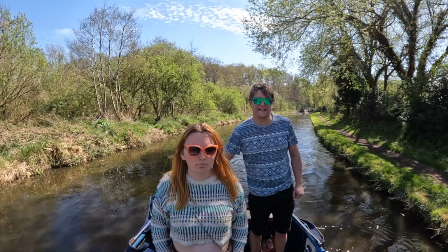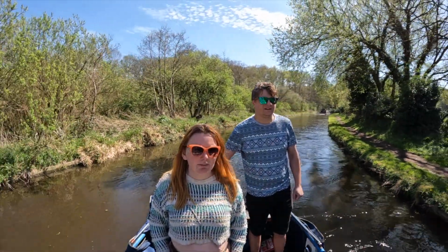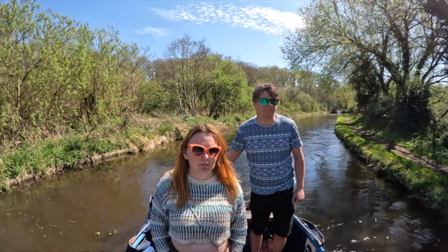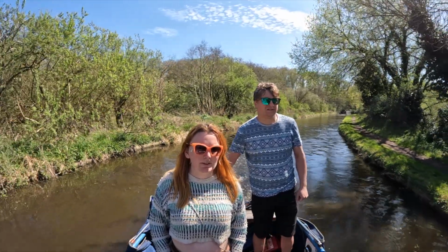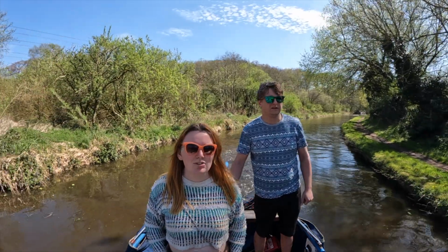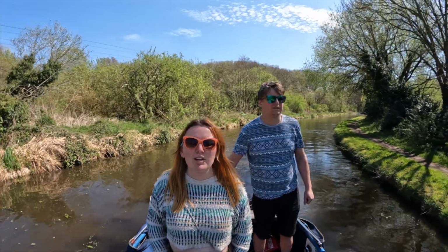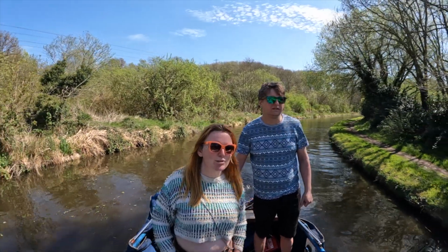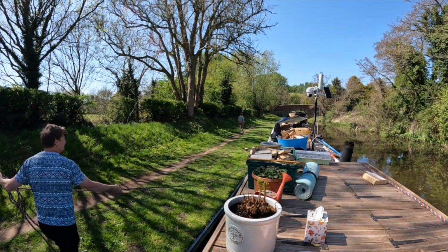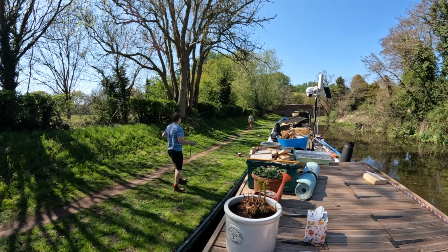What a lovely day. Today we've had a good 20 or 30 boats come past the boat this morning, didn't we? So many. Everyone was going past the boat. Everyone is moving. Everyone and their mums were going past here. So we've joined them.